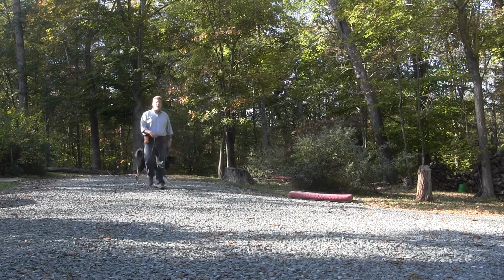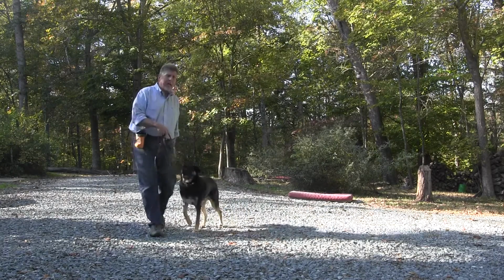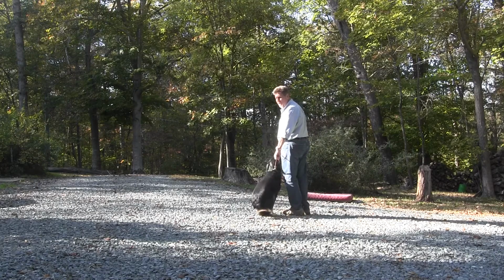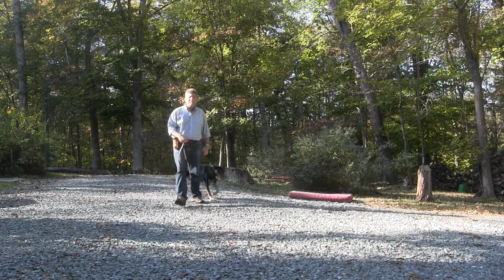She's going to walk by our side. I'm not going to have her pull us. I'm not going to have her run over there for a cat. If she started that way, I would tap the leash back towards me and tell her, no, let's go. If she started walking in front of me, I would tap the leash back and tell her, no, let's go. And then I would praise her once she got back to being beside me.